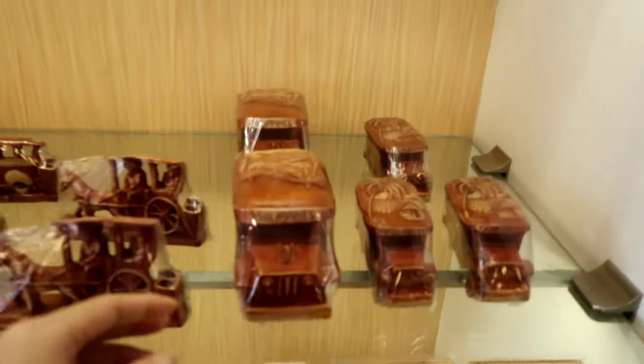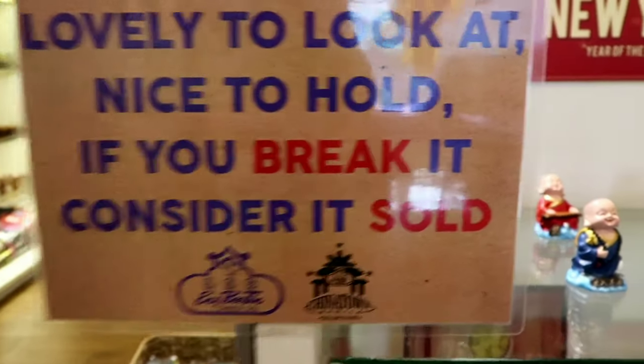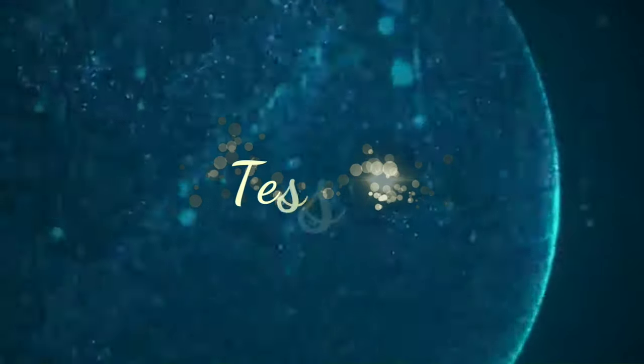Lovely to look at, nice to hold. If you break it, consider it sold.